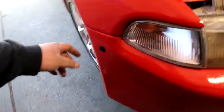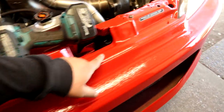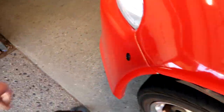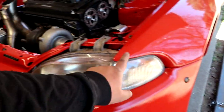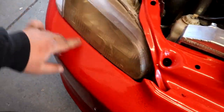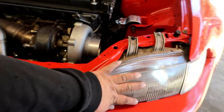I got this secured into place, just to hold this bumper up for now. I had to put one right here, and this side has a vice grip to hold it in place. Right now I am adjusting the headlight to fit up to the bumper because everything is looking good between hood, fender, bumper, fender, left and right side. It had this giant gap like this, and my goal is to get it to cover up more of the gap. So this one I just did.